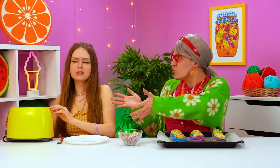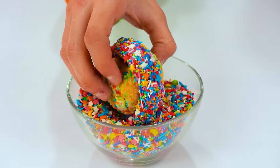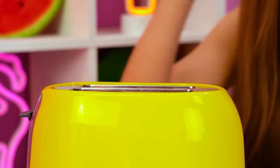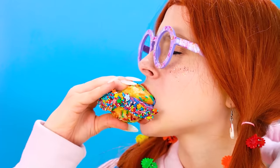Pop them in. What's this? Ugh, okay. And then when we thought things couldn't get any yummier. Wow! Cookies are ready. Arena! Ooh! Granny is first. Wow!